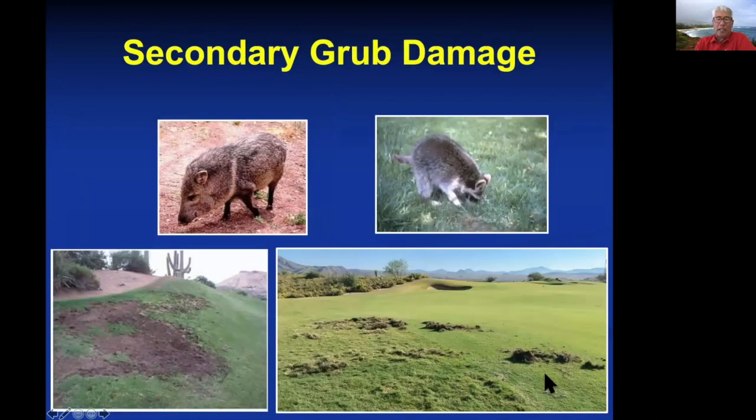They may not necessarily be a problem all the time, but the secondary damage, when you get the javelina, skunks, and raccoons that come out of the desert, come out onto the golf courses and cause the secondary damage, this is where we have the issues. The animals are tearing up the golf course fairways and rough areas and any place they can find grubs in turf, and they just wreak havoc. So this is the primary reason why we have the issue with grubs.